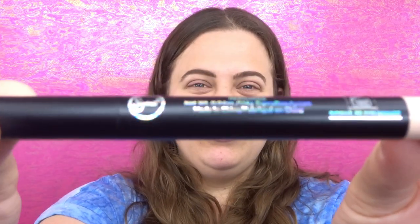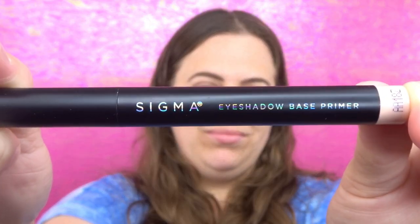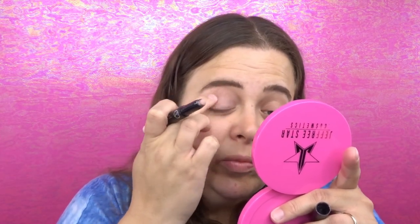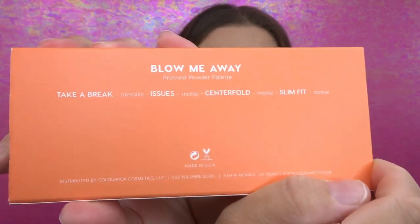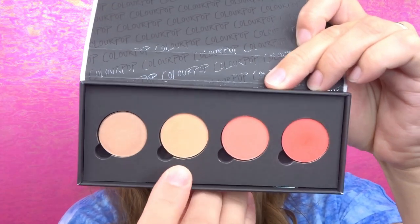So starting off my makeup look, I'm going to use my Sigma Eye Primer in the shade Persuade. Going into the ColourPop Blow Me Away palette, I'm going to take the shade Issues, which is like a peach color, and I'm going to put this above my lid.